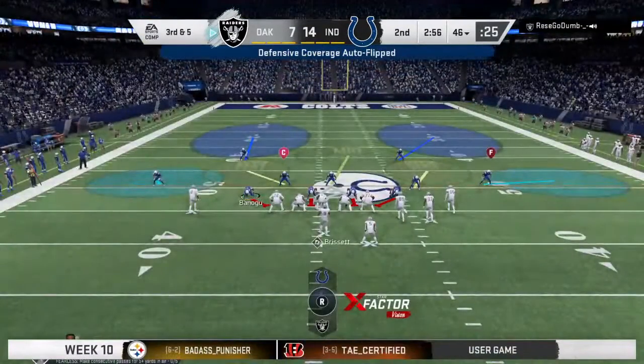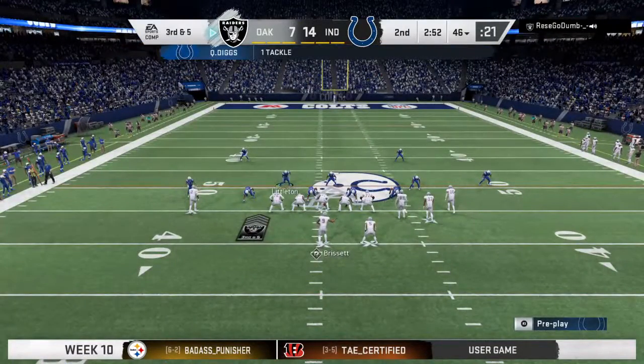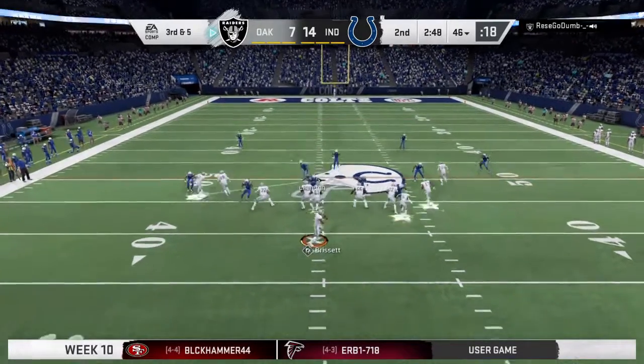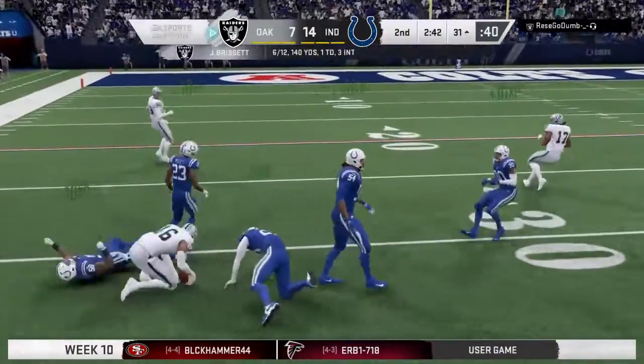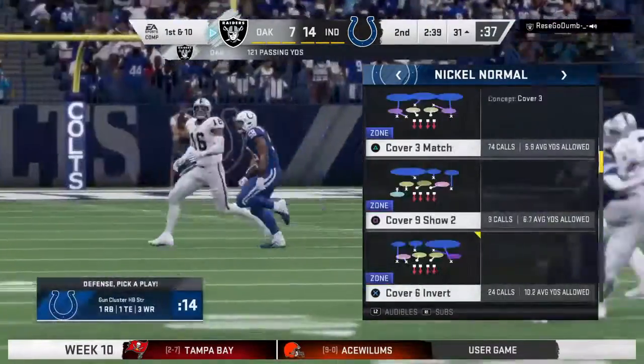The Raiders on 3rd down. They've hit 2 for 4 thus far. This will be 3rd and 5. From the shotgun, it's Brissett. He's got his man. It's Williams. That'll put him at 77 yards receiving for the ball game. It's a 1st down.